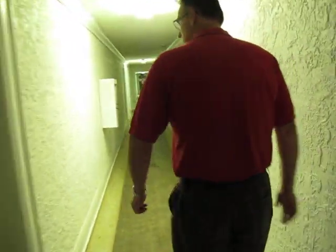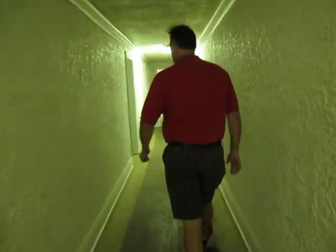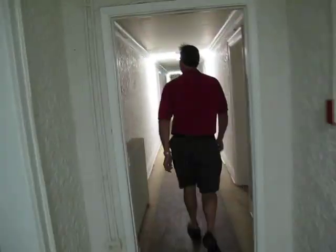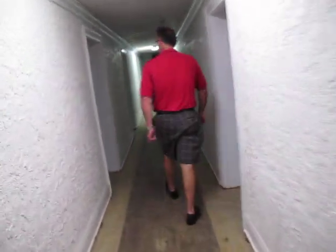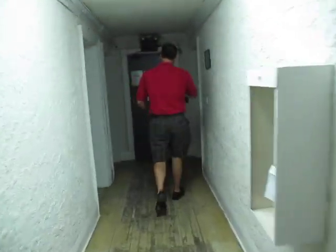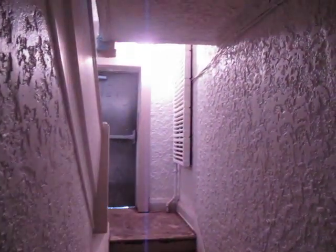This is a half low grade space. Again, you get a good idea of the hallways, similar to the first and second floor. Basically, reasonably good condition as far as the halls and common areas go. Okay, now we're downstairs to the laundry area.